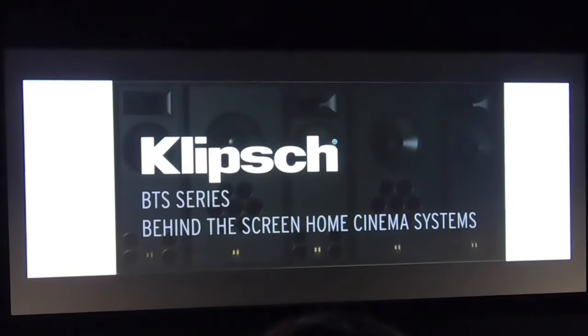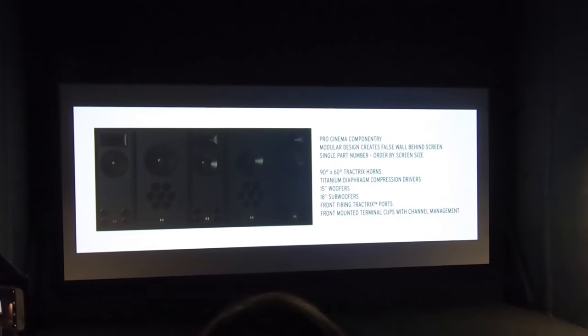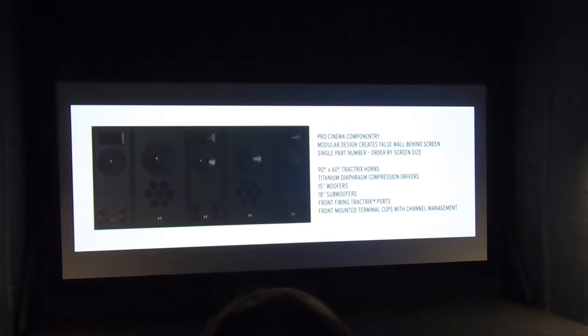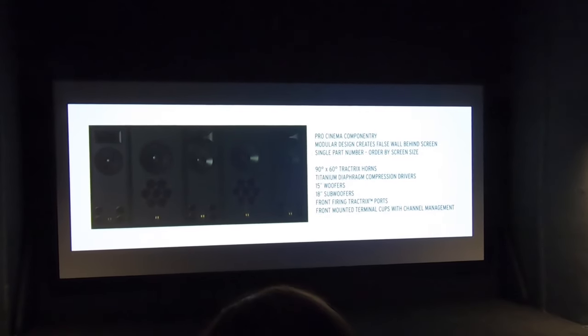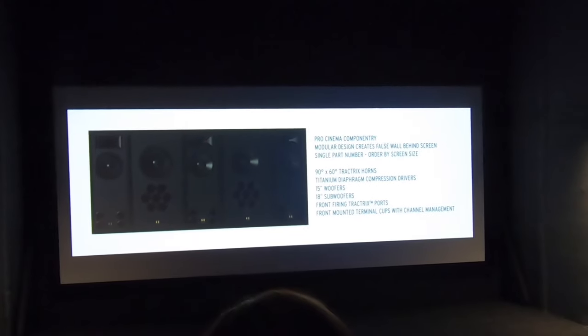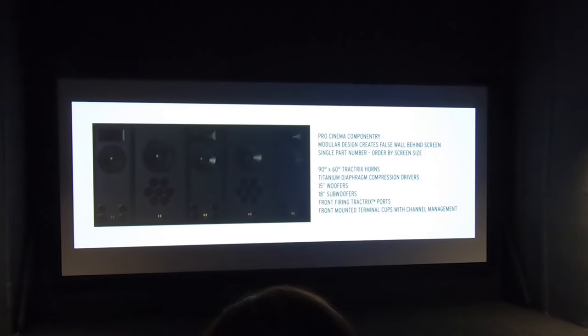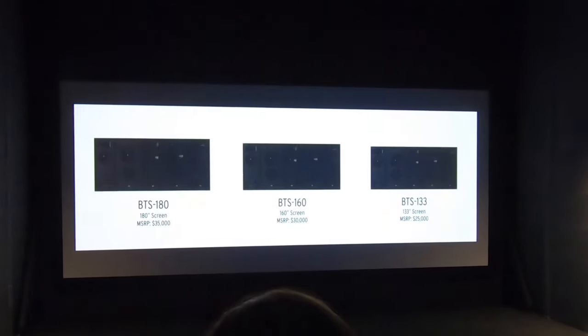With 4-inch titanium diaphragm compression drivers mated to 90 by 60 Tractrix horns. Ladies and gentlemen, this is the Klipsch BTS behind the screen home cinema system. That top bullet right there says Pro Cinema Componentry. That is absolutely true. We did not design new drivers from the ground up based off of residential designs. With our high market share in professional cinema, we took componentry, drivers, crossovers, horns, that we build every day at our factory in Hope, Arkansas for pro cinemas all over the world, and we figured out a way to repackage it, make it easier to specify, sell, and install for the residential integrator.